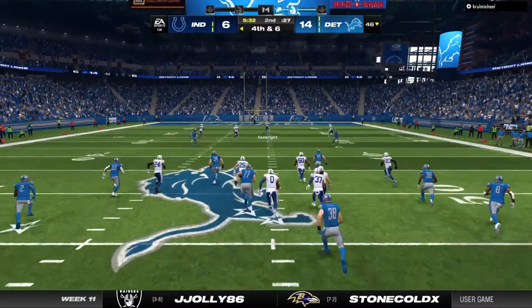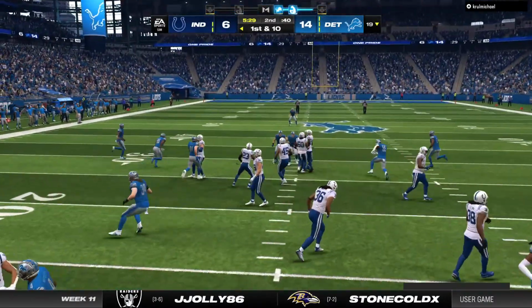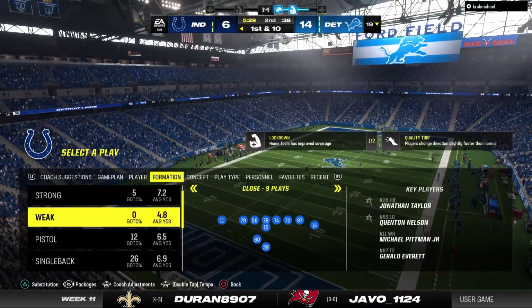And here now the punter Fox as he sends this one away. And he'll get credit for a punt inside the 20, not by much, but inside the 20 at the 19-yard line.